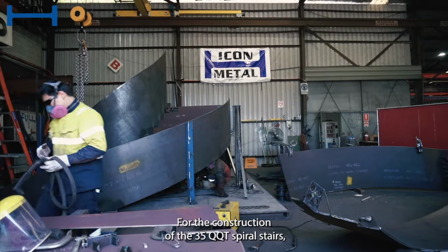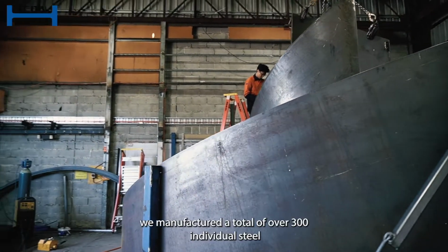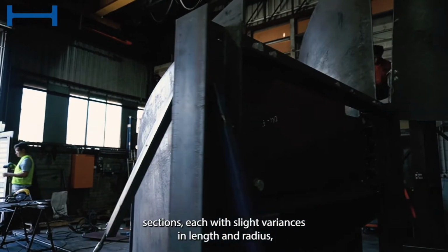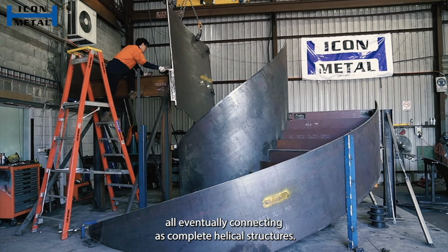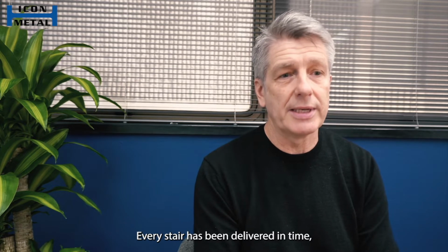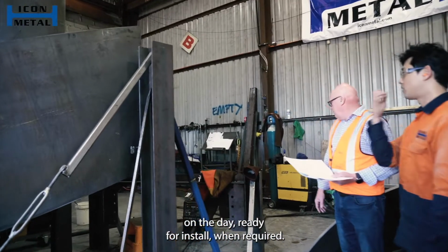For the construction of the 35 QQT spiral stairs, we manufactured a total of over 300 individual steel sections, each with slight variances in length and radius, all eventually connecting as complete helical structures. Production, Jim Barclay and his team have done an amazing job to get them all out on time, and every stair has been delivered in time, on the day, ready for install when required.